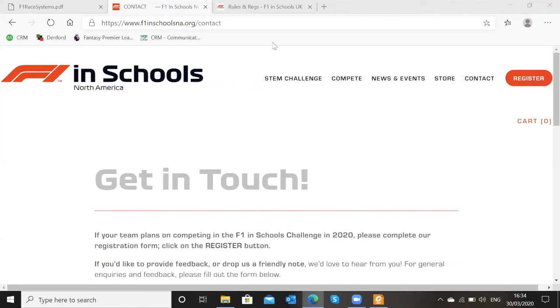Perfect. Now, if a teacher does want to do it as part of curriculum and not as the competition, not necessarily get involved with the competitive side, but just use the F1 program as part of their curriculum, this is a clarification question. They're wondering if Denford shares a design of the car to print, and the students don't need to design the car.